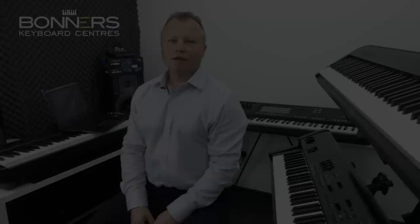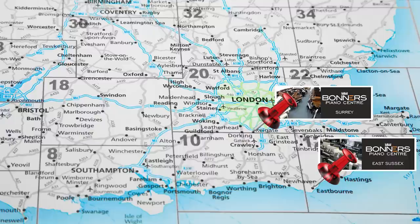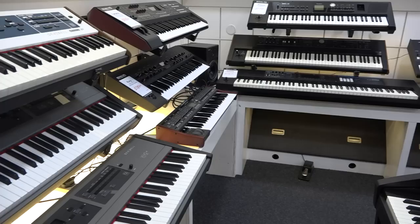We've got two very large keyboard and piano centres. One is located in Surrey, just 2 miles from Junction 8 of the M25 motorway at Reigate, and the other one is in Eastbourne on the south coast of Sussex. And in both of these keyboard centres, you can see a huge range of keyboards and digital pianos and acoustic pianos all next to each other. So when you're buying a new instrument, you can compare different brands side by side just to make sure you're making the right decision.